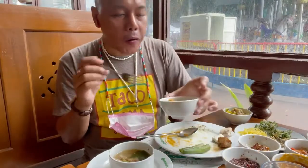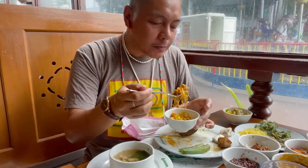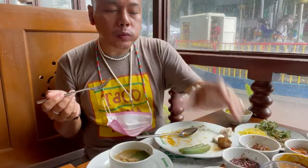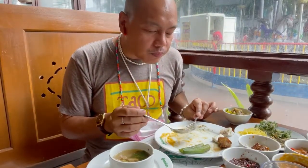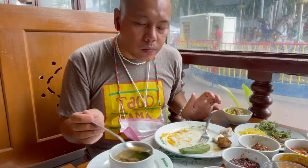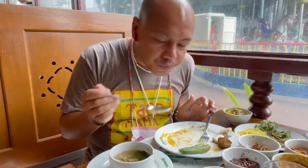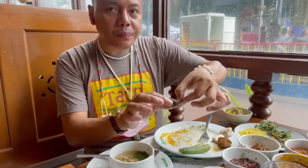Tapos try naman natin yung itong bubad na lumpia. Masarap din, masarap ng sauce. So, inilin ko muna guys yung panlasa ko ng sabaw. Tapos tikman naman na natin to. Kaso lang hindi ko alam. Wala silang toothpick.